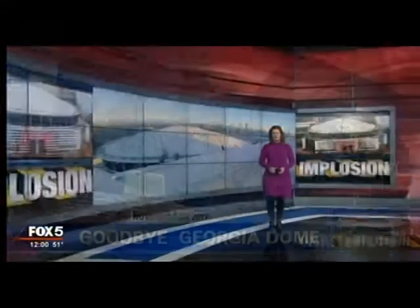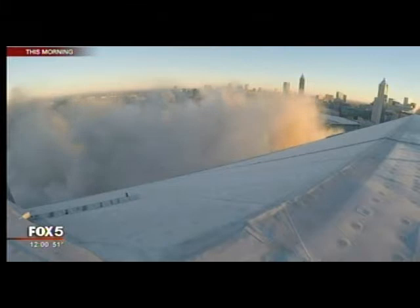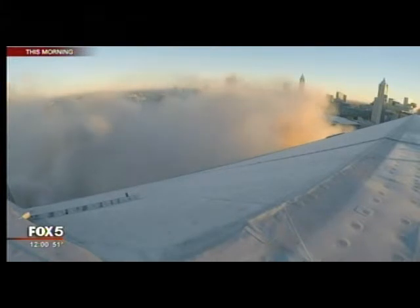Good Monday afternoon to you. I'm Caitlin Pratt. The Georgia Dome is gone. This was the view atop the new Mercedes-Benz Stadium as its next-door neighbor was knocked down this morning. The morning's implosion took months to put together. It came down in just seconds' time.